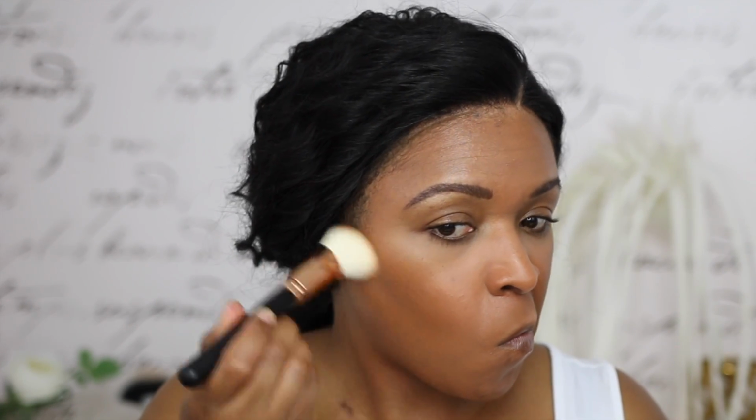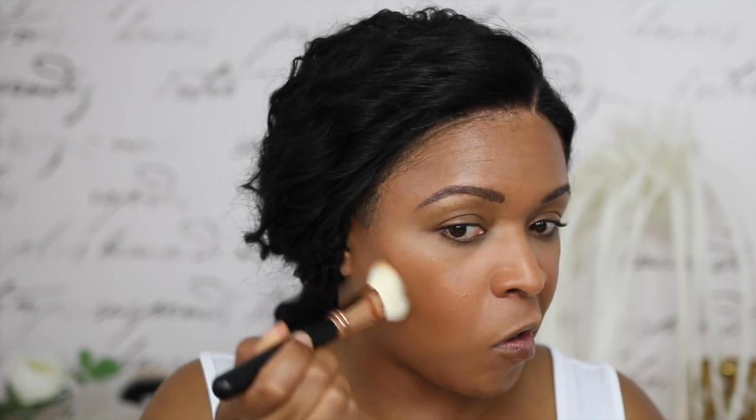Okay, now that we're bronzed up a little bit, what are we going to do? We're going to go back in with that contour powder and try this again. So the Kevyn Aucoin Sculpting Powder in medium and the Morphe R10 brush here. Okay, yeah, that's much better. You definitely want to set your face or at least put some bronzer on or something. It needs a powder to really do well. At least in this first impression, I didn't find that it worked well on top of just that foundation.